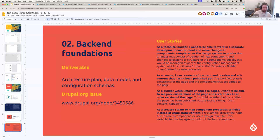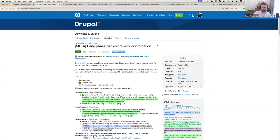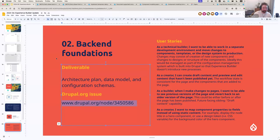So what we are doing as part of this track is defining the architecture, data model, what types of configuration schemas we need, and so on. The user stories around this are then focused a little more on what you would need as a builder, as well as things like what it actually takes to save content using the experience builder. We also have a Drupal.org issue where we are tracking all of this work. It's a sibling issue to the front end work, called early phase backend work coordination. And that's where all of that work is happening today.